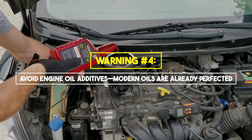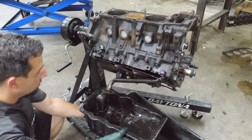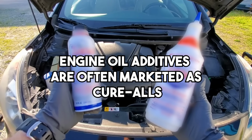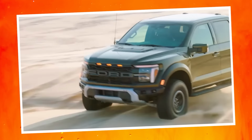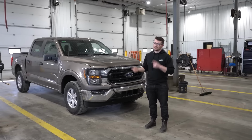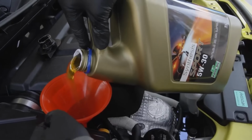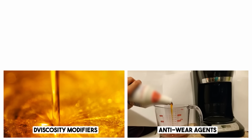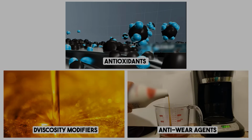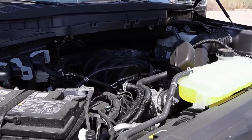Avoid engine oil additives. Modern oils are already perfected. In the world of car maintenance, engine oil additives are often marketed as cure-alls, products that promise more horsepower, better fuel economy, or longer engine life for a relatively low cost. However, what many Ford owners don't know is that today's advanced synthetic oils are laced with precisely calculated mixtures of detergents, anti-wear agents, viscosity modifiers, and antioxidants designed to provide comprehensive protection specifically tailored to modern Ford engines.